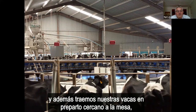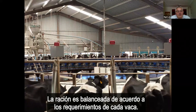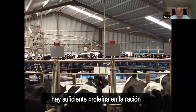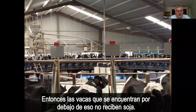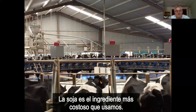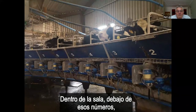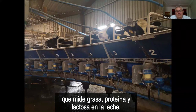And we also bring our close-up cows onto the table, and they get anionic salts on the table there once a day. The ration is balanced according to the cow's requirements. So, for example, at the moment on our pastures, there's enough protein in the ration for, say, 25, 28 liters of energy-corrected milk. So the cows below that will not receive soya, and the cows above that will receive soya. The soya is the most expensive ingredient that we do feed. So inside the parlour, also you can see below the numbers there, the milk meter, and next to the milk meter is an Afilab, which measures butterfat, protein, lactose in the milk.